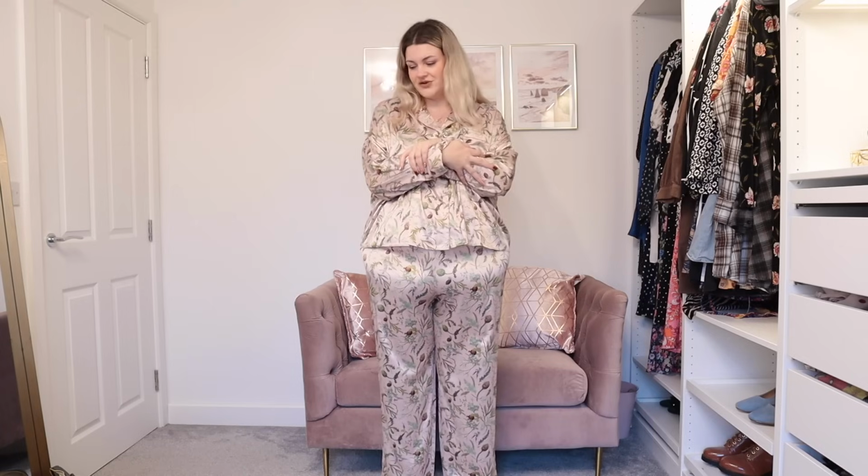And I tried these on last because I knew full well that if I liked them, I would be keeping these on for the rest of the day, which is what I'm going to do. So yeah, that was today's haul.